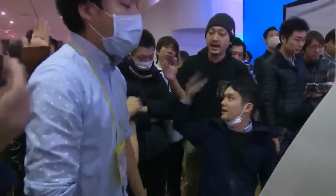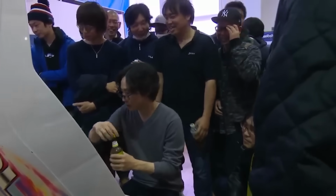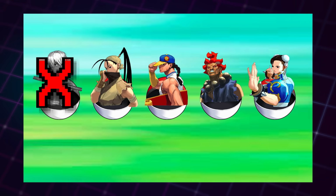Every year in Japan, the best Third Strike players gather together to play in the Cooperation Cup. Unlike most other fighting game tournaments, this one has distinctly different rules. First, it is a team tournament. Each team is made up of 5 players that compete Pokemon style, where when they get beat, they cannot play for the rest of the set.